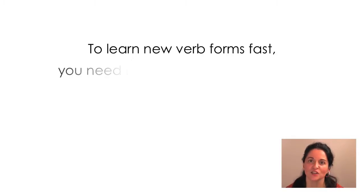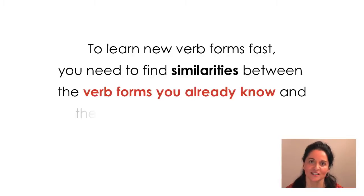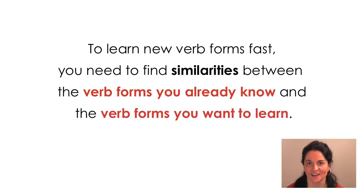You're going to love the tip I'm going to share with you here. So you want to master the Spanish verbs, but everyone's told you that it's going to take you forever. Well, the good news is that it's not. What you need to do is follow this simple tip. To learn new verb forms fast, you need to find similarities between the verb forms you already know and the verb forms you want to learn. Let's go through some examples so you can see what I mean.